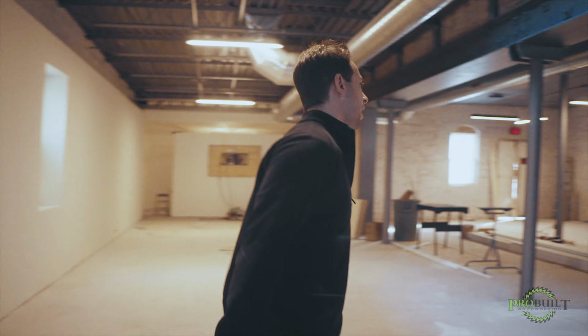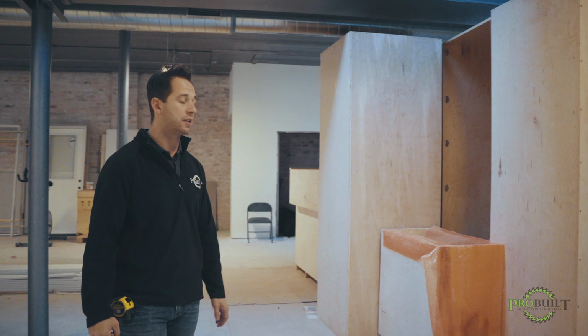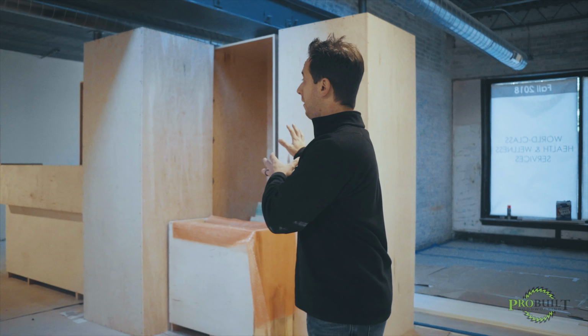As you can see, a lot of our pre-finished maple carcasses have been delivered. This is about half. We still have another delivery coming from the shop, but these are all for our large millwork wall. Let me take you guys in the back at our communal sink area where the guys are working on installing our cleating for our floating shelves.